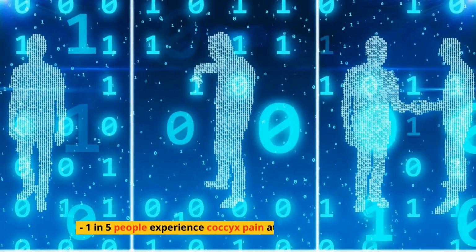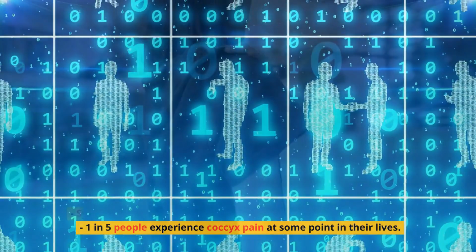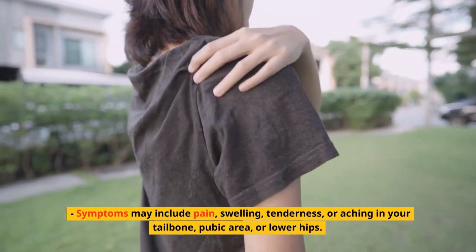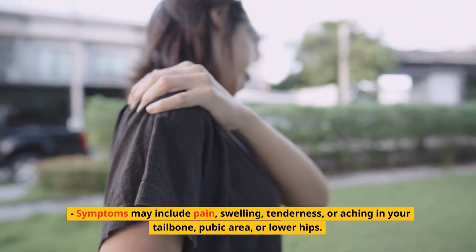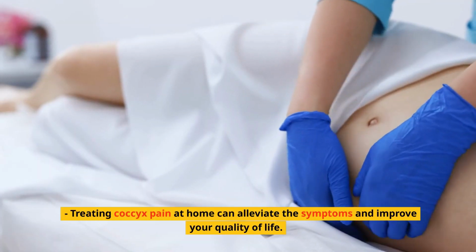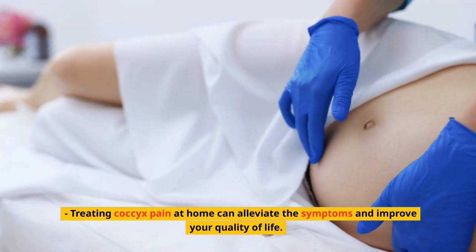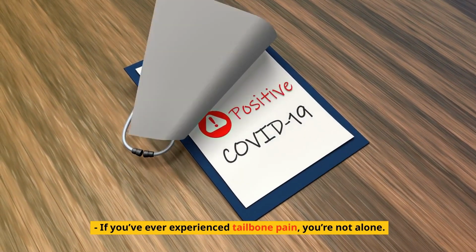Coccyx pain statistics. 1 in 5 people experience coccyx pain at some point in their lives. Symptoms may include pain, swelling, tenderness, or aching in your tailbone, pubic area, or lower hips. Treating coccyx pain at home can alleviate the symptoms and improve your quality of life. If you've ever experienced tailbone pain, you're not alone.